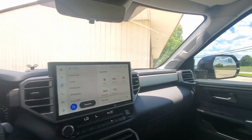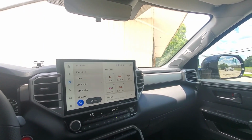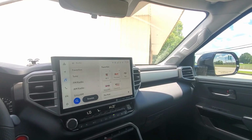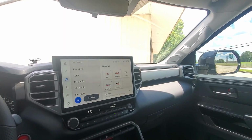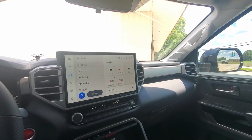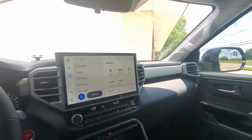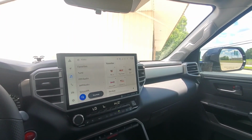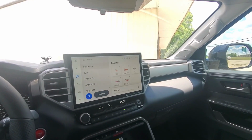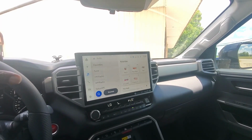And pretty much, that's just the gist of it. The sound system in here, the JBL 12 speaker sound system, it came with that as well. It's got the premium package, the TRD package, and the one with the panoramic sunroof and all that. And I got a pretty good deal on it. I got $50,000 for my Titan. And by the time I did all of this and the numbers in the end, everything turned out to $62,200 and some dollars. And I think it's a great deal.